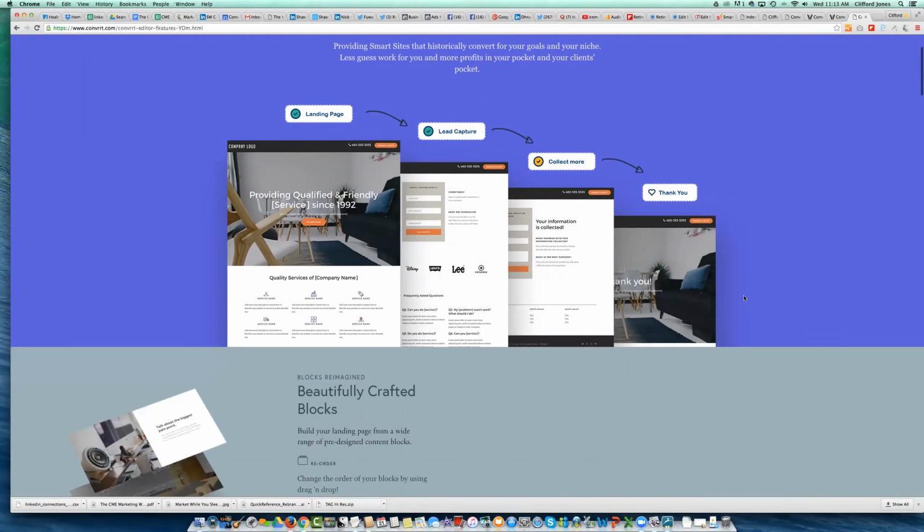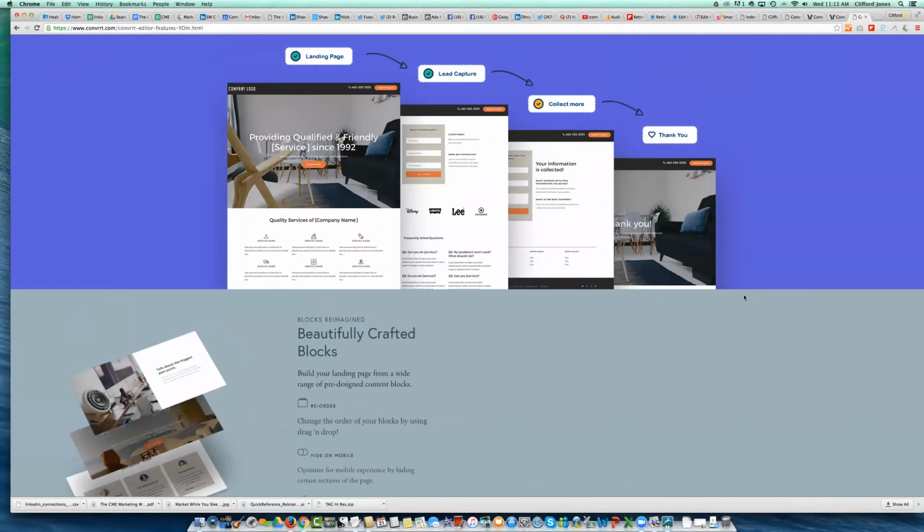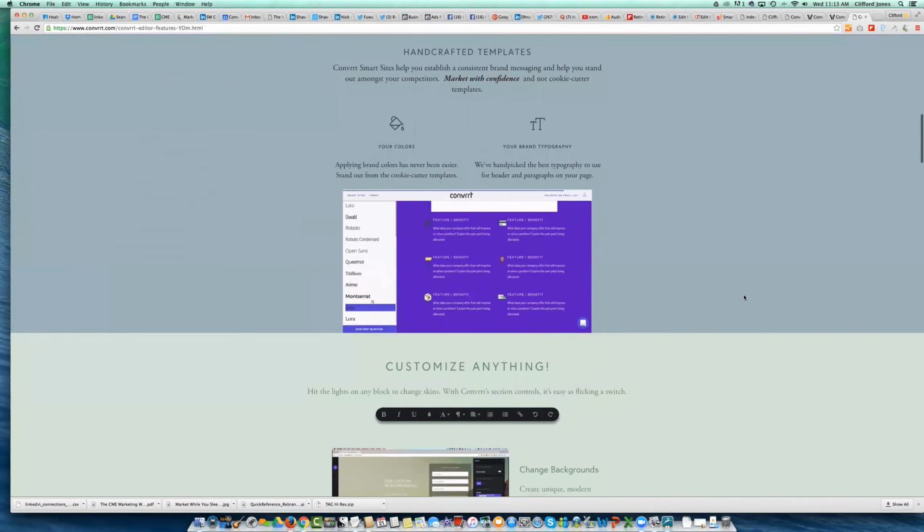Obviously, we have an aligned interest here, but you talk about the blocks that we can use to really drag in and edit any template.